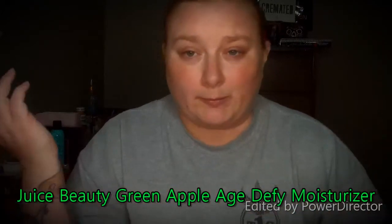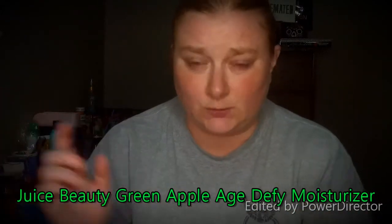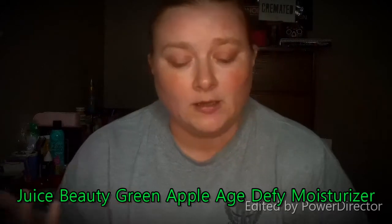So after I get finished with all of that, I put on moisturizer and I let it set for a minute. And then at night, I don't have the box near me, but I'm using another cream. I can't remember it off the top of my head. It's a Juice Beauty one, but I'll put the name down here at the bottom so that you guys know what it's called.